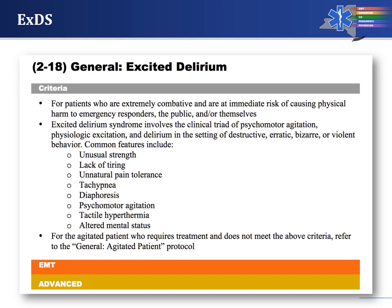This also includes lack of tiring and an unnatural pain tolerance, diaphoresis, and the feeling of hyperthermia if you touch the patient. This also has unusual strength, and it's really important to recognize that these patients are being destructive, erratic, and bizarre. The potential here is for serious harm to the public, potential death for the person suffering through this condition, and injury to members of public safety. This is something that EMS needs to act on, and act on quickly.